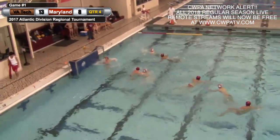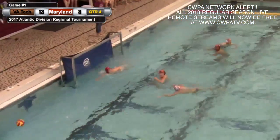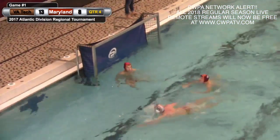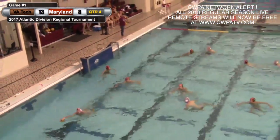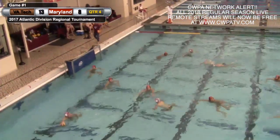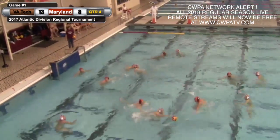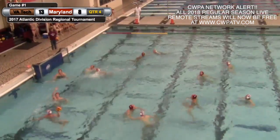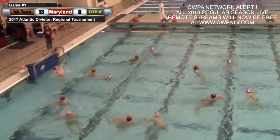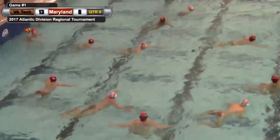Now the 5-meter area fires, deflected out of play. That should be a 2-meter corner throw, I think, for the Terrapins at will. Oh, I believe that was Jared Bowen with another clutch save. Now from the corner, I believe that's Paul Monaghan. Monaghan passed it, now backhanded to Monaghan. Monaghan fire, floats one in there, boom! Shakalaka!